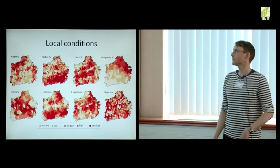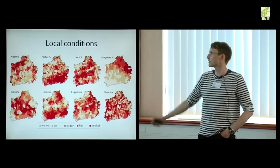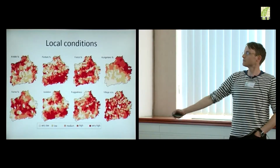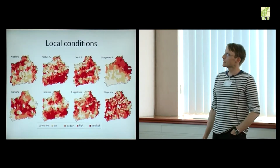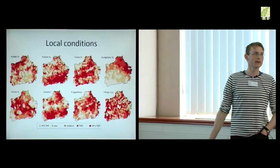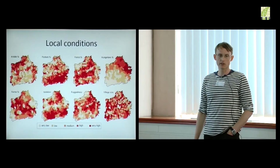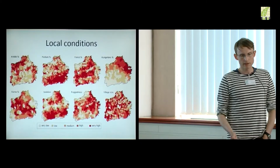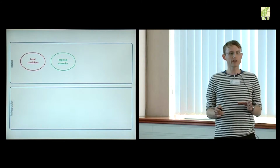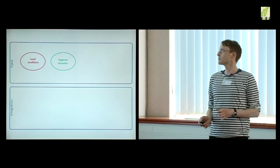We have these ecosystem service bundles in the different villages. We have different structure and ethnic composition. So in some areas there's a lot of Hungarians, in other areas there's a lot of Roma. We have different infrastructures. There are some villages that are quite isolated from the bigger towns in the area, and there's the terrain structure, and there's different village size. So we know something about the local conditions in the villages, but we do not know something about the regional dynamics. What are the factors that are most important? Which factors shape the development in the area?